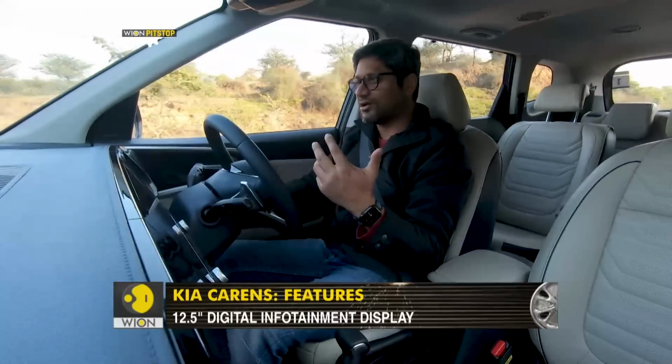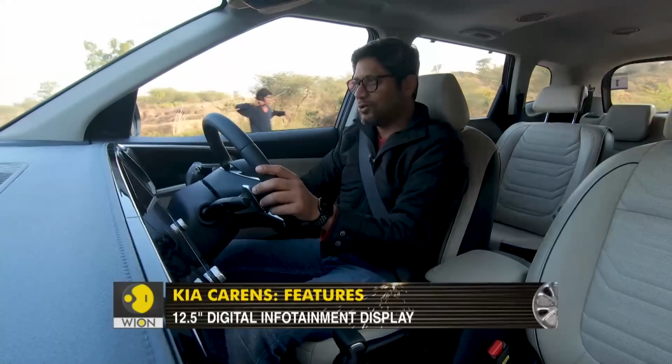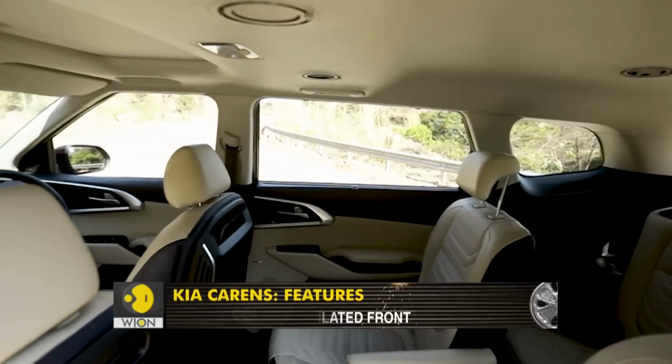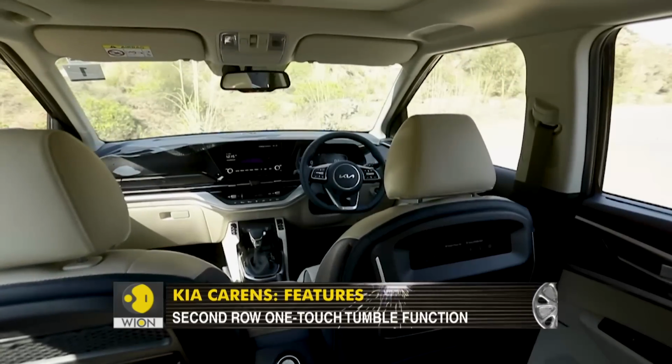If you look at me seated right now on the captain's chair as well, you will see that the shoulder space is not really all that great. So yes, seat comfort is pretty much average. Cushioning is okay, but there is just not a lot of space for you to feel very comfortable in.